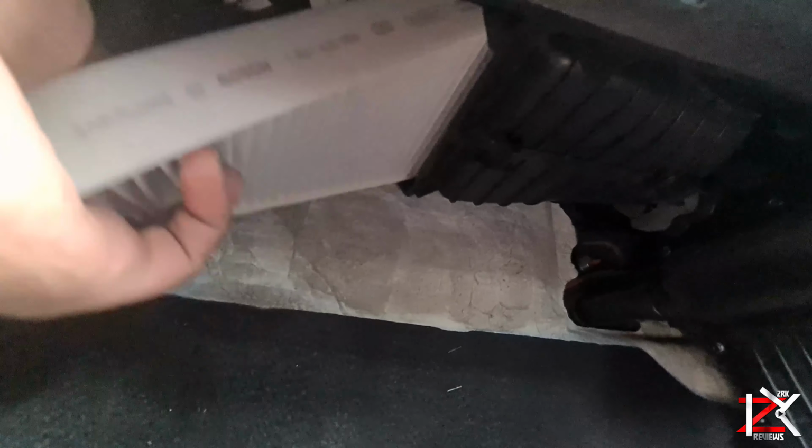Make sure you have it the right way up, just like you've taken out the previous one. Slot it in, attach the lid, and you're done.